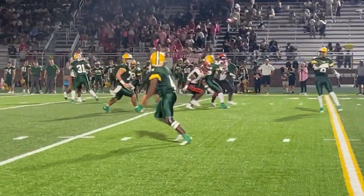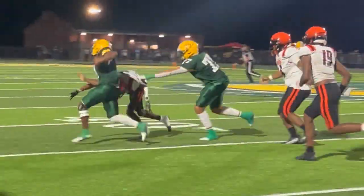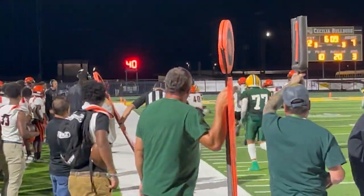Throw back! Throw back! The throw back is to Salero. He's still on his feet, turns the corner, and he makes the tackle. Salero.